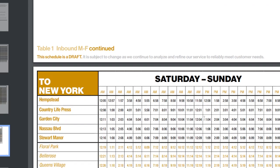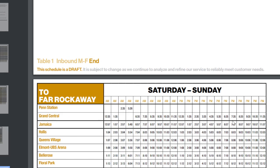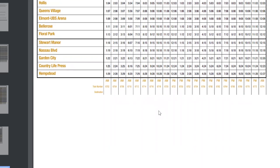So looking at the weekend here. Hourly service on the weekend all goes to Grand Central. All right. Too far Rockaway. Oh yeah, they made a lot of mistakes here. They got to check. You got to fix those.